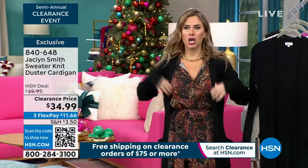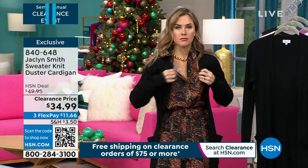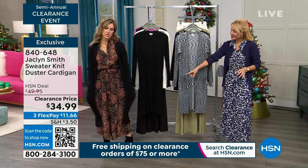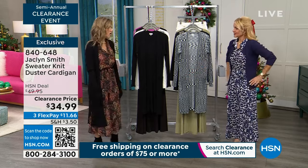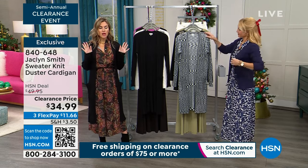But again, you have to get, what is it, $34.99 for that classic duster. It's the same fabrication as my cardigan, so it has that bounce back. I love the vertical striping on this. It has pockets. It has a side slit, which is kind of that kick slit. Our producer, Rocky, just said there's 150 left in each option. Get both. Okay, get both.